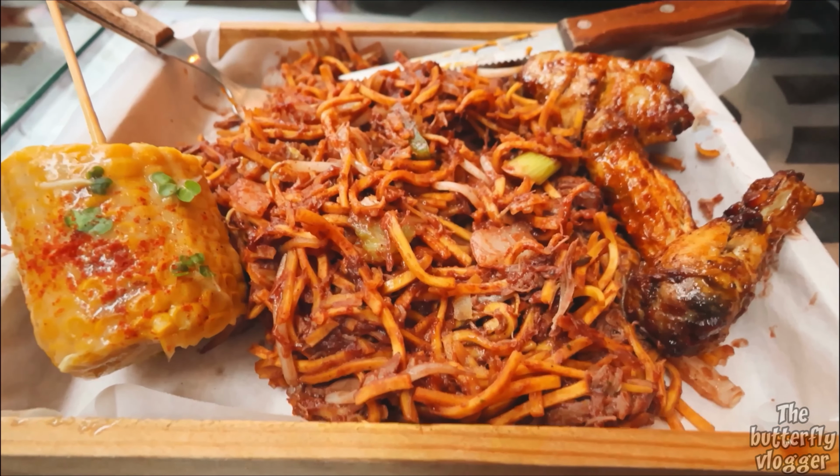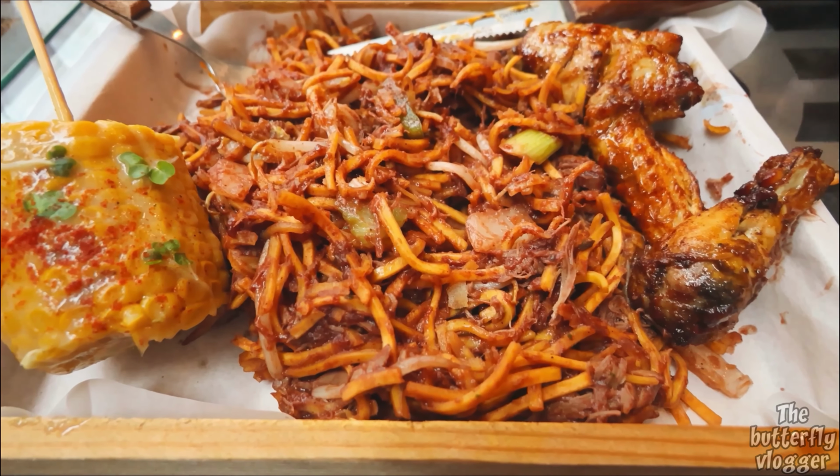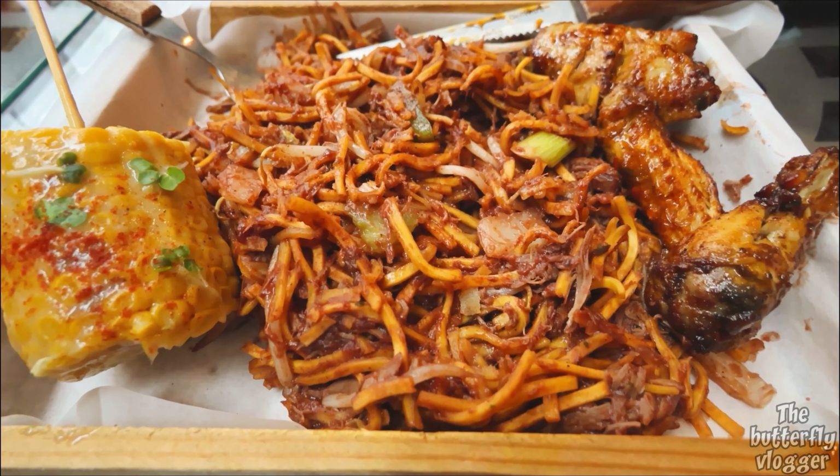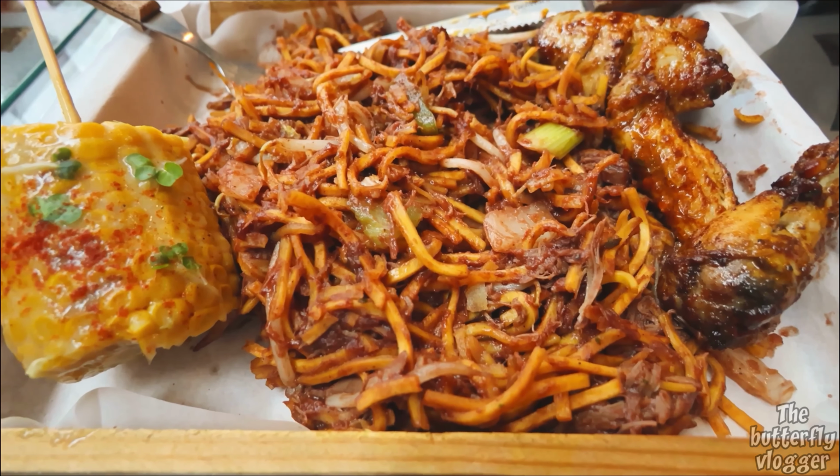Now sat for food in a place called True Street, which is in the food quarter of Trafford Centre, and we've ordered a really nice bit of food. My mouth's watering just thinking about what we're going to have. So I look forward to showing you guys what it is. I have the drunken duck noodles and it is absolutely heavenly. It's so tasty, a little bit spicy, but I knew that would happen.